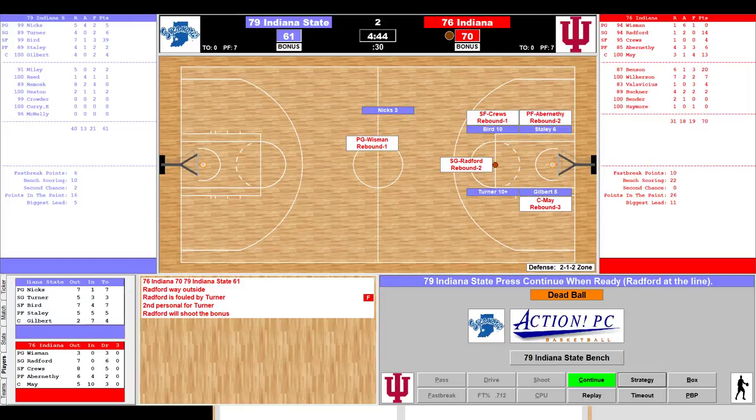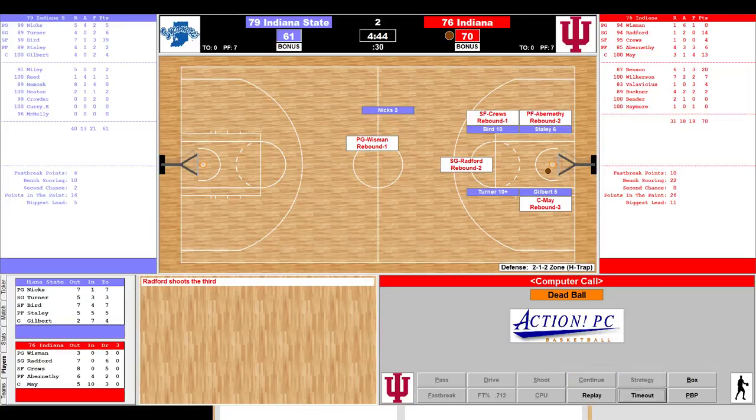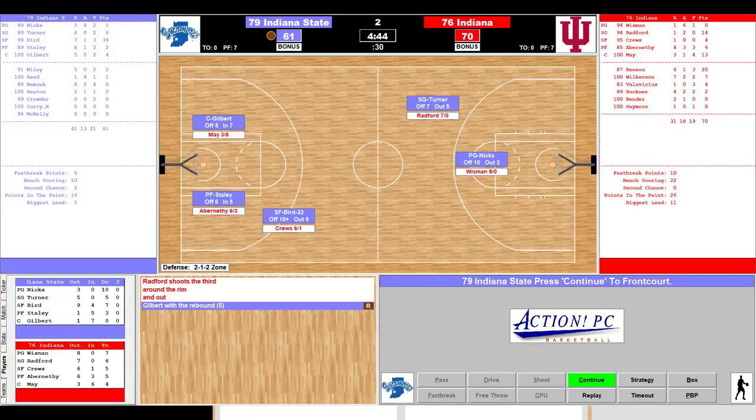I need to set my defense now. Pressure, we're going to play half court trap. So Radford, 71% free throw shooter, will shoot his first. Try to extend the Hoosiers' lead, and he clangs it off the rim. Gilbert with the rebound. It was a 1-1.